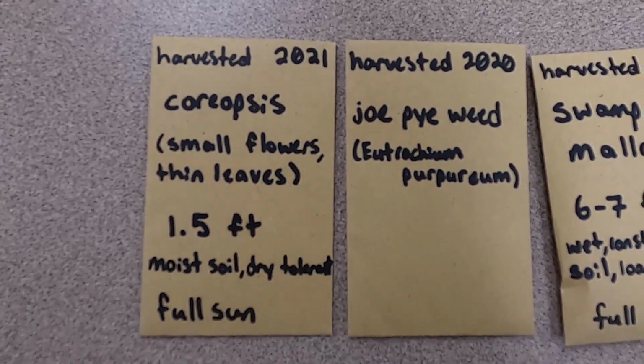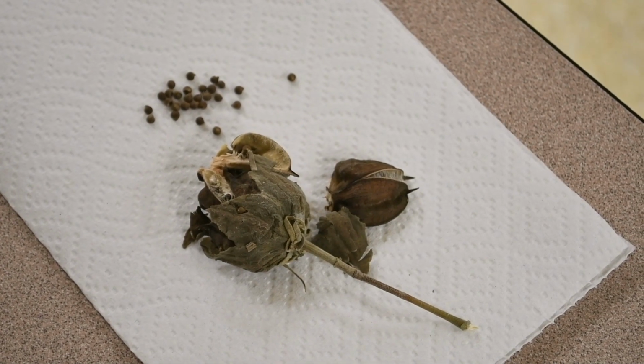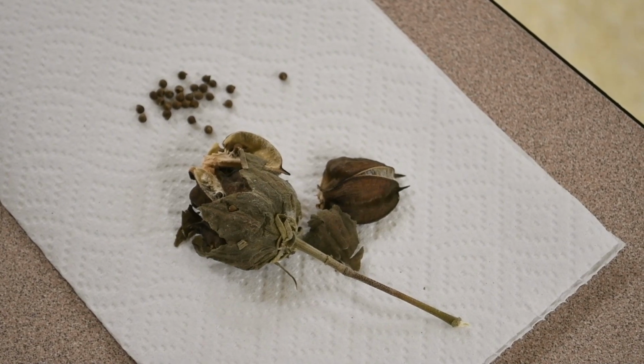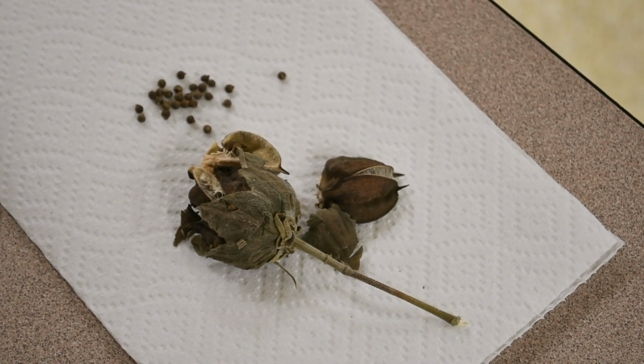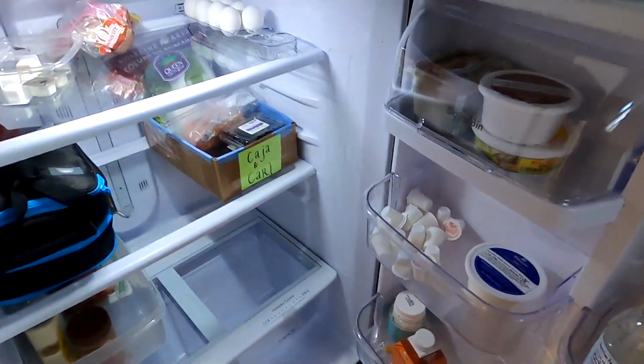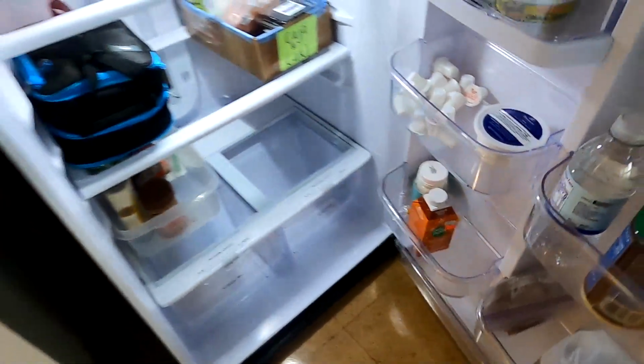Make sure that when you're placing seeds in your bag or container, there is no moisture. If the seeds are wet from rain or dew, place them on a paper towel and allow them to dry for an hour or two. Moisture will likely result in mold, which may damage your seeds. You will then need to store the seeds in a cool, dry, and dark place such as a pantry shelf or refrigerator to keep the seeds viable.